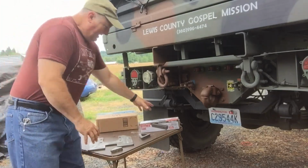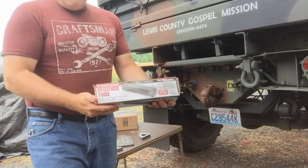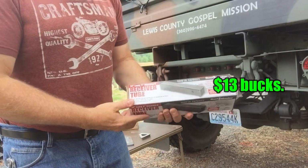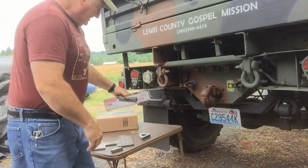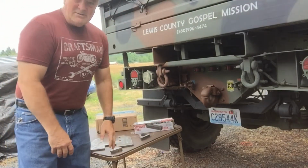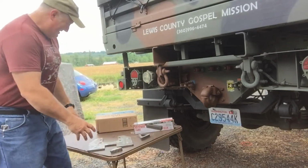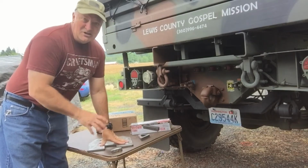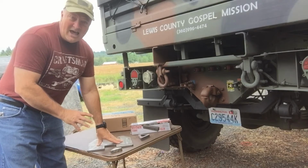Now, I had bought a receiver at Harbor Freight thinking that this was going to be a standard 2-inch receiver, because all of my trailers are not class 5. They are not class 5. So I expected a 2, but this was built skookum. So it is designed to take a 2.5-inch receiver.